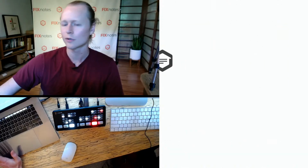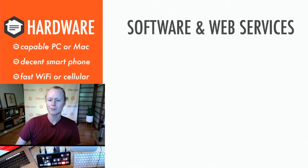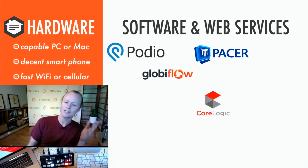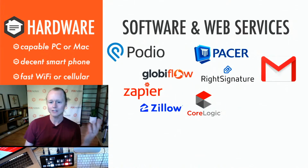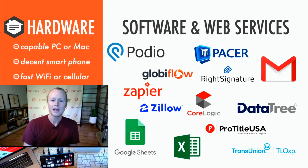But let's go to another TotalView report in just a minute. First, we got to talk about the high-level tech overview. And this is one of my favorite slides in the presentation because it shows how this business is so flexible. You can run this note business with a capable PC or Mac, a decent smartphone, and a fast internet connection from anywhere in the world.